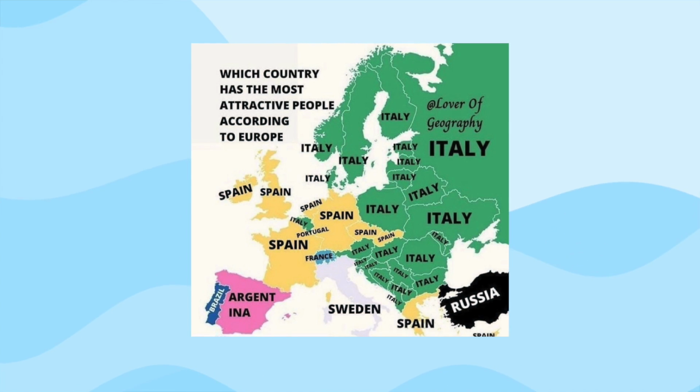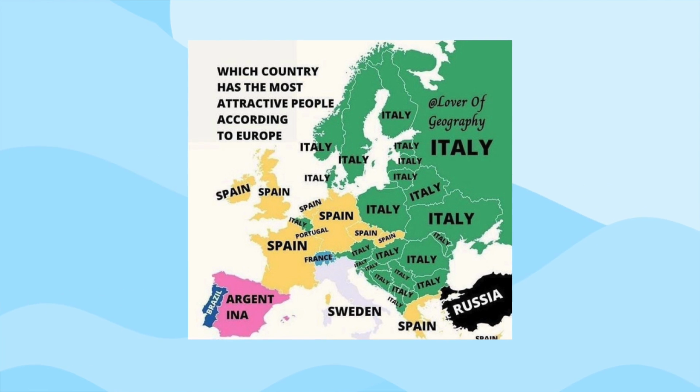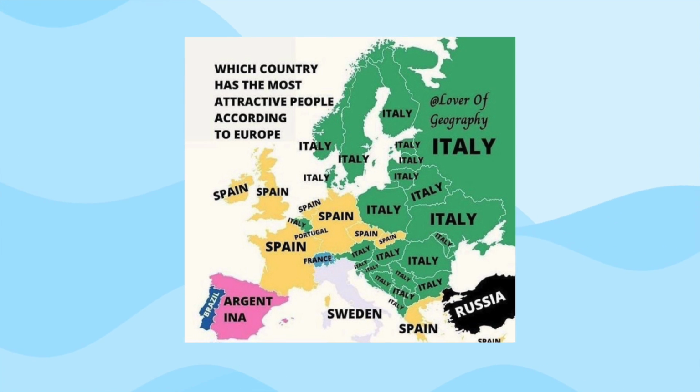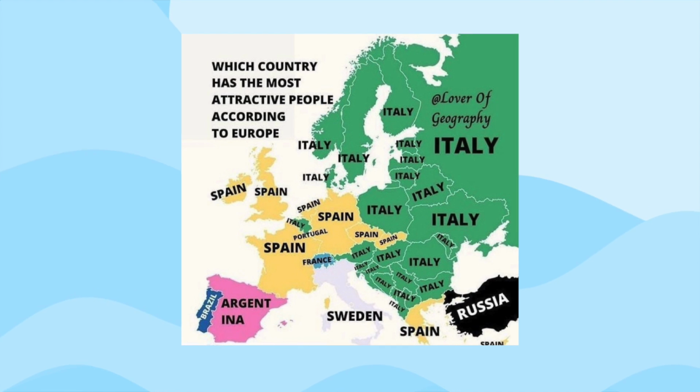Which country in the world has the most beautiful people according to Europeans? Italians, you will be very happy with this map. Brits, we can look away and cry in a corner. So when asked which country has the most attractive people, this is how Europe responded.